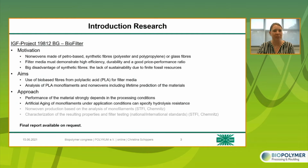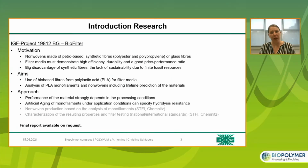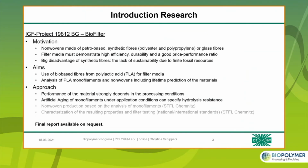And in the example of biopolymers, of course, there is the ecological aspect, with the same efficiency of the material. Aim of the project is to use filter media from bio-based fibers, very often PLA. For that reason, we have PLA monofilaments, which are homogeneous, so you can carry out good measurements. We know from many biopolymers or PLAs that production conditions do influence the characteristics or properties, especially temperature, for instance. If you increase it in the device, the polymer might degrade, or with stretching relations, crystallinity may be increased. So these are influencing parameters which can be influenced by manufacturing alone.